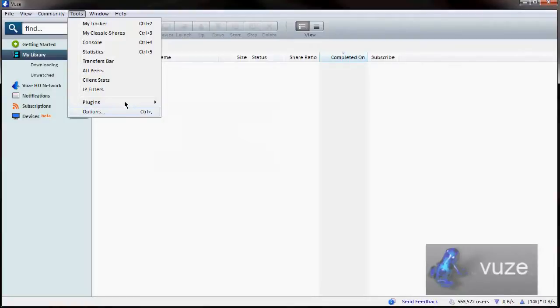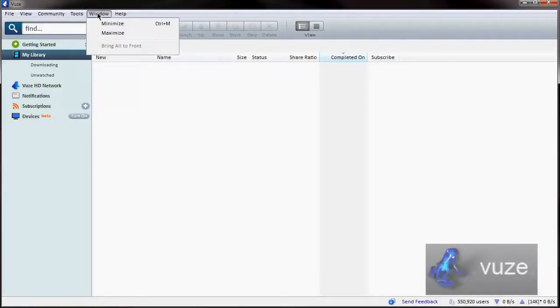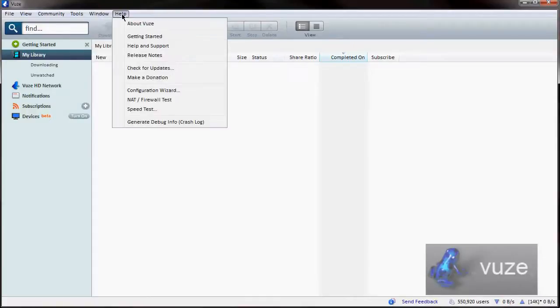They even have logs, IP filters if you want to ban certain IPs or you don't want to download from certain IPs or share out, because it is a P2P. It's really great, set up for security, and you can mess around with all this stuff if you want to. Window, obviously that's just minimize, maximize, and help. So again, more support, and you can even make a donation.